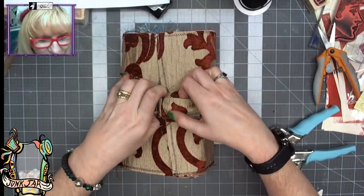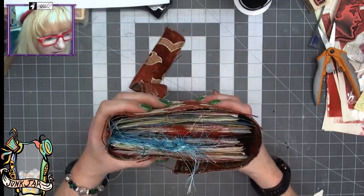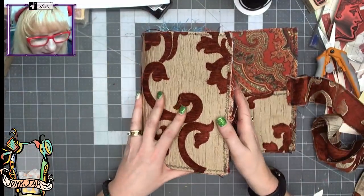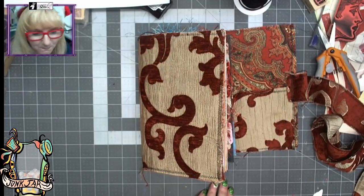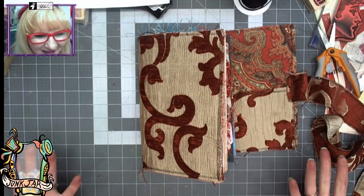Hey, Carrie, do you like this idea? I don't know if you want fabric or if you want hard to go with yours. I'm working on a journal for Carrie. You like that? Love this fabric? Okay, I'm glad you like it. I have a piece. I'll send it to you with your stamps, Robin. You like that?